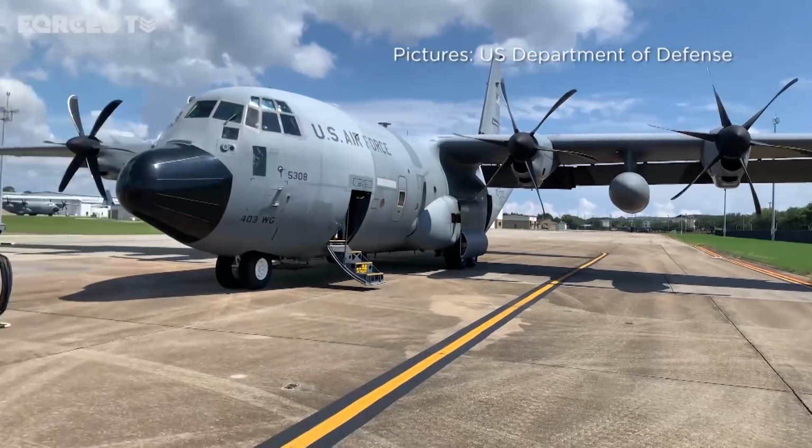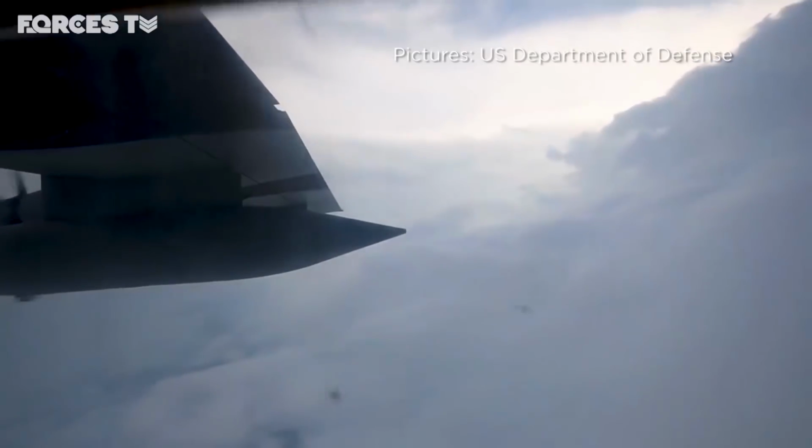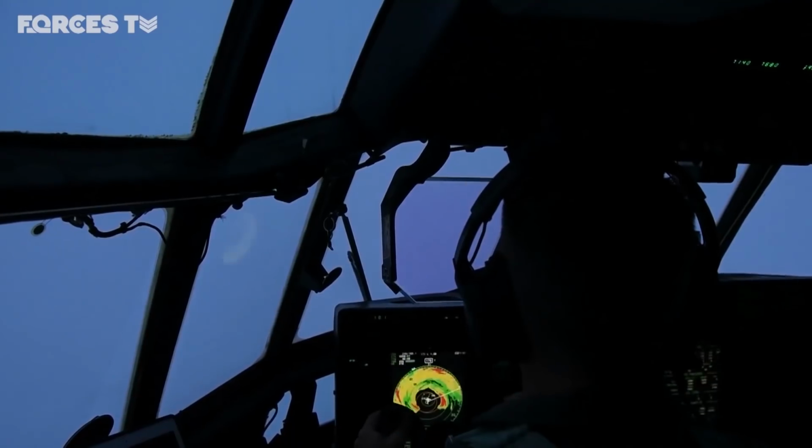Hurricane Hunter C-130 aircraft from the US Air Force Reserve launch missions flying into the heart of the storm. The eye of Dorian is approximately 15 miles across. The hurricane hunters pass through the eye, which towers above the aircraft in what is called the stadium effect.